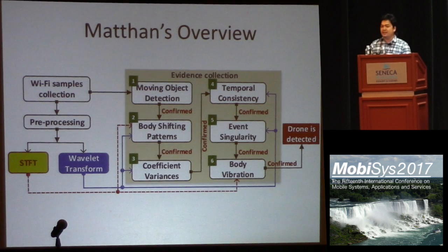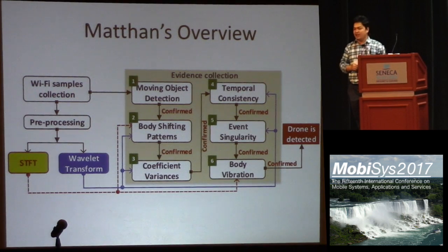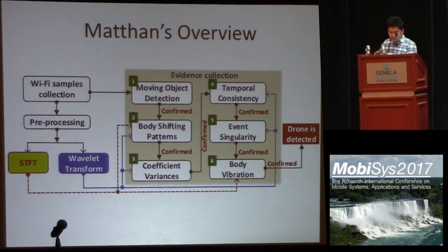So understanding the two physical signatures of the drone movement, including the body shifting and body vibration, we put together a combined classifier. This combined classifier will eliminate the impact from the electromagnetic noise in the environment, and also eliminate the false alarms of the detection in the system. For more detail about this combined classifier, I refer you to the paper.